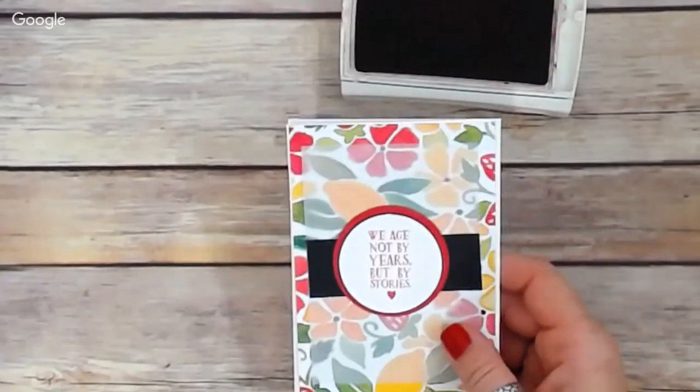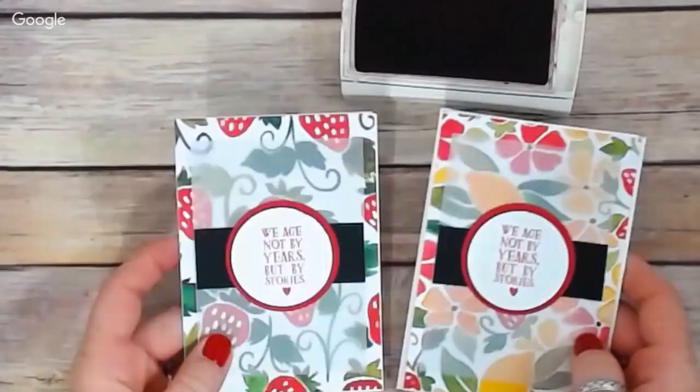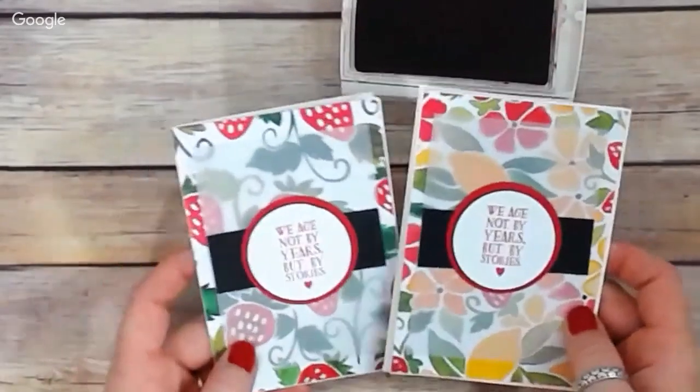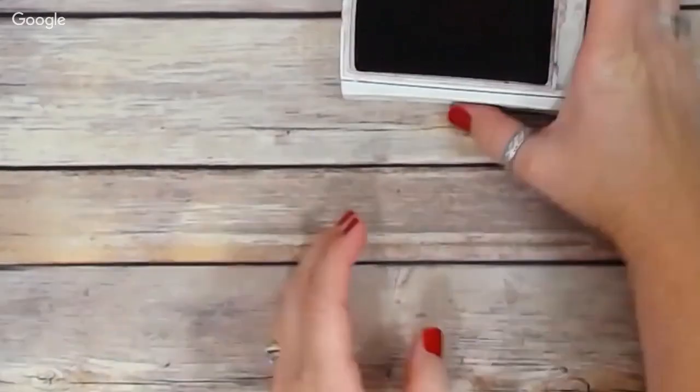They're really simple and sweet, but the designer series paper gives so much color, and it just allows you not to have to do a whole lot of work. So that's my goal sometimes, is to just have really sweet, simple cards that don't require me to do a whole bunch of work.